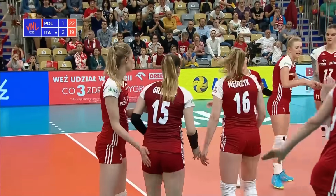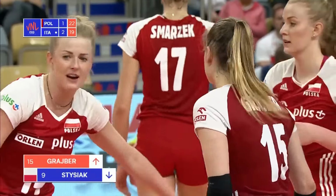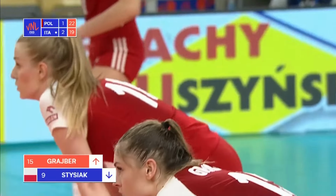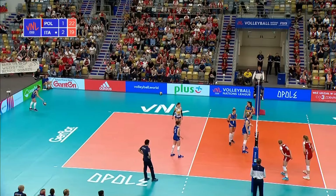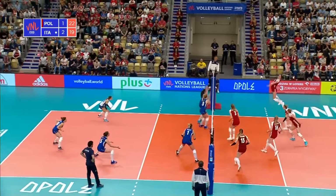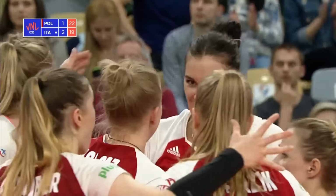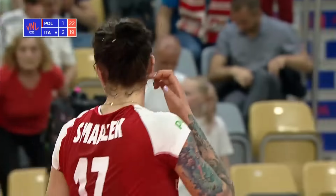Bit of technical expertise going on there. Grajba is on, Stysiak has gone off. She had limited game time. Italy within 3. Serve has got to count, and it does. Not the best pass. The set is a little better. Smarczek is there, and the block is narrowly out. Smarczek with a little jig for joy.